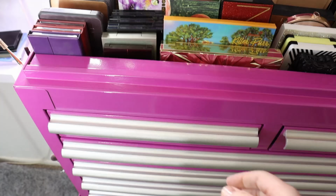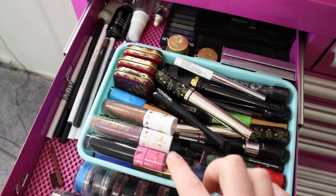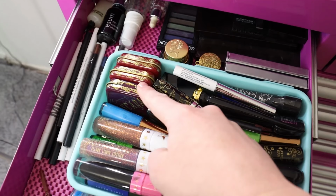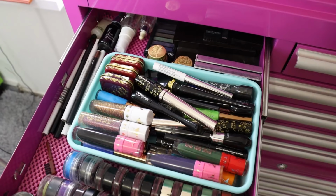These are all eyeliners. So gel liners in the front. I use these liquid lipsticks as eyeliners. Cake liners from Besame. Well, they're actually cake mascaras, but I use those as eyeliners. Some pencil liners from Milk and Linda Hallberg, and then there's some more cake liners in the back right there. So basically all eyeliner stuff right there.